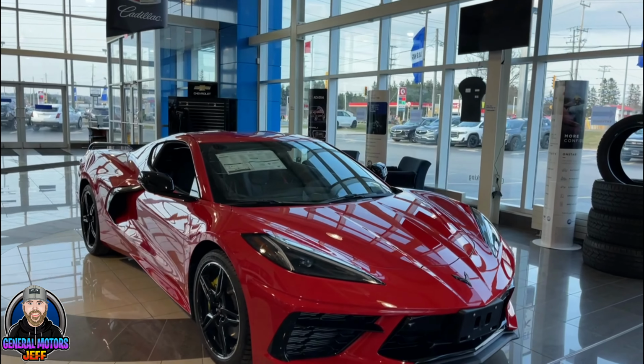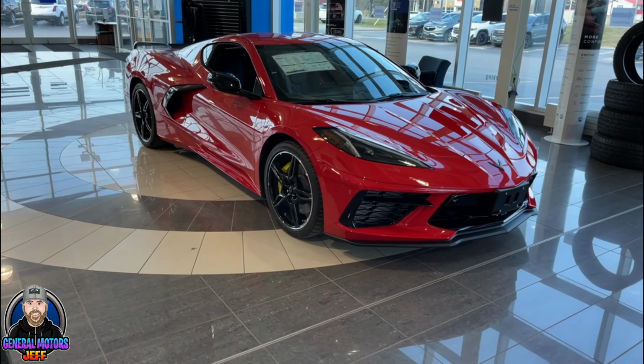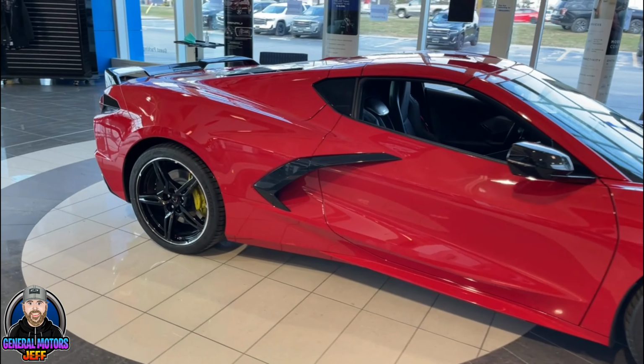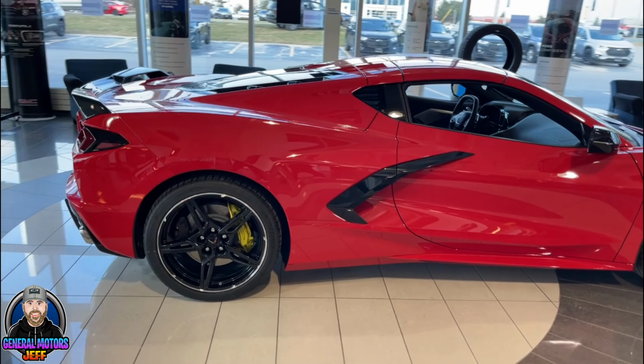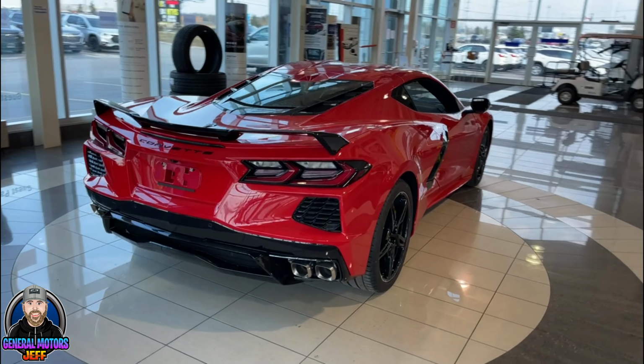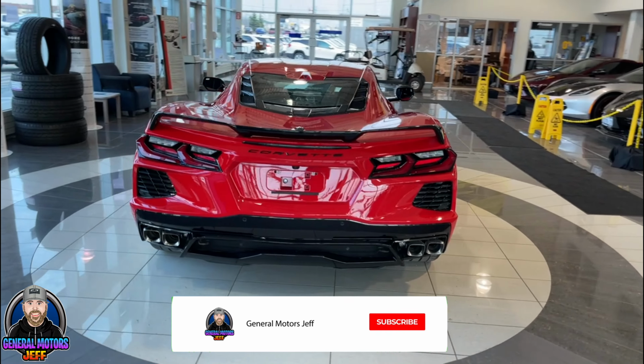So here it is in the awesome torch red color with black wheels. This is the 2021 Chevrolet Corvette Stingray. And what we've added to this one, or what our client has added to this one, is the Z51 Performance Package, or for my American friends, pardon me, the Z51 Performance Package.